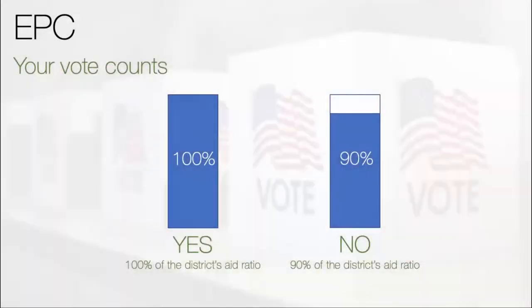Here's how you can help. To make a good situation even better, the entire EPC project is funded in part by New York State. The district is reimbursed at 90% of the school's aid ratio. The district can receive 100% aid if the public votes yes on the project. Thank you for your consideration and look for future updates on when the voting will happen. Please stay safe and go Bombers.